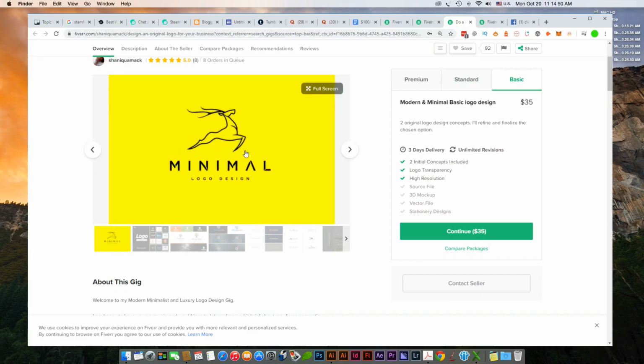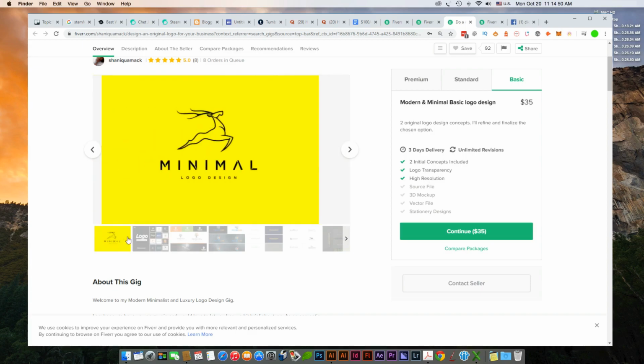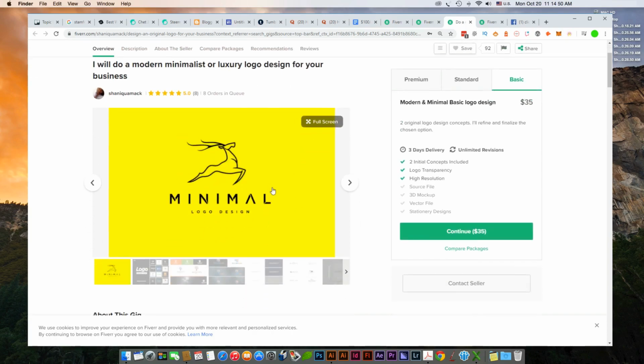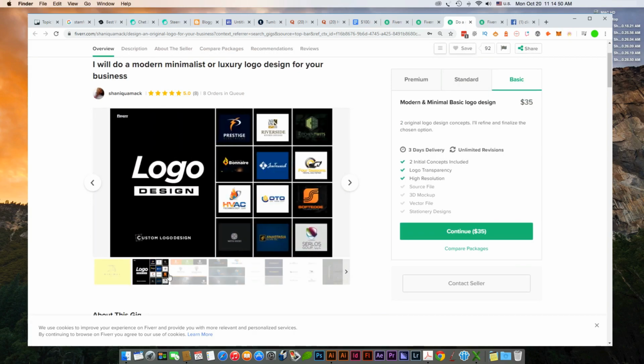If you see here, they have one eye-catchy image. After that, an assortment, right? A collage of different logos that they've done. This is exactly what I would recommend then. I would recommend literally don't reinvent the wheel, just replicate but don't steal. So just replicate this, right? Go to your top listing and replicate what they're doing.